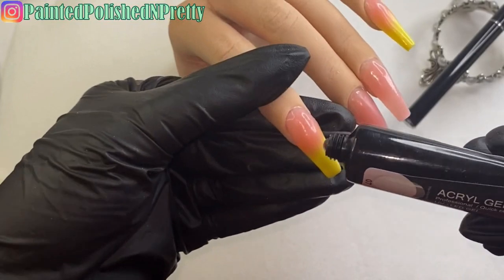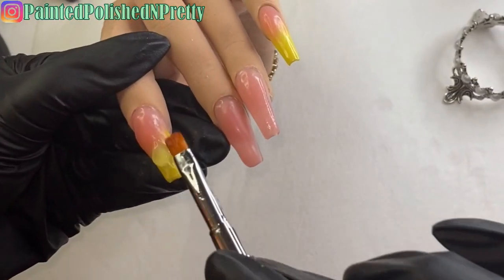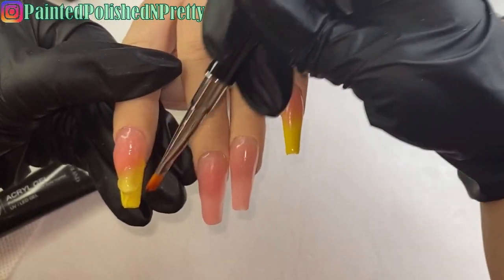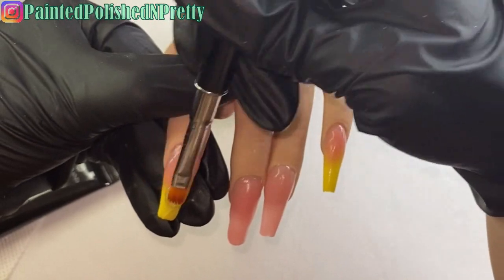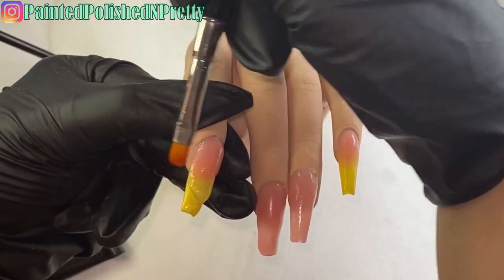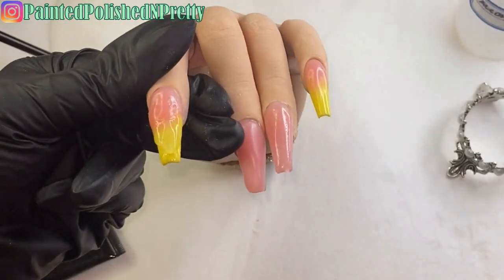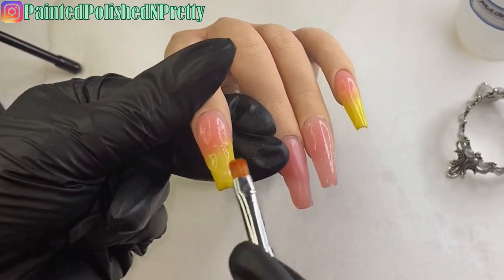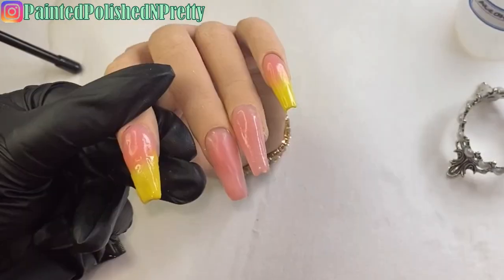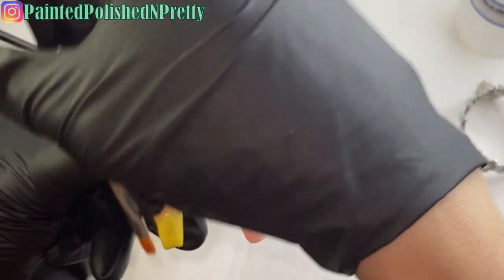So now that I've gotten that all applied, I'm going to take my clear polygel and I'm going to place it right where that ombre starts to happen, right where that nude meets the yellow. I first brush it back up onto the nude and I try to make it kind of level to the apex. That way I've got a good transition and it doesn't have any weird lumps or bumps for when I'm filing. Then I just work the rest of the clear down to the tip of the nail, making sure I'm covering the sidewalls all the way down to the tip.